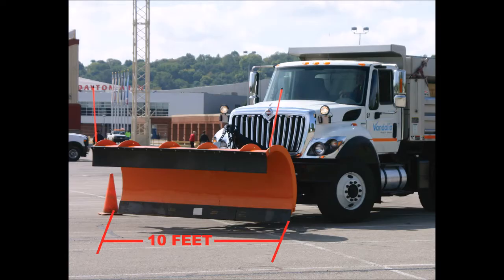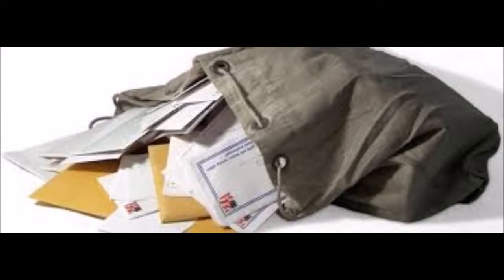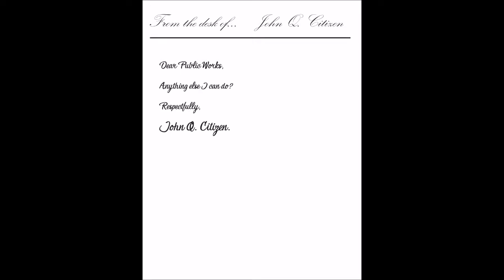And don't try to pass that plow. The blade on front is larger than you might think. It's actually 10 feet wide. That's the height of a standard basketball rim. Another letter? Dear Public Works, anything else I can do?